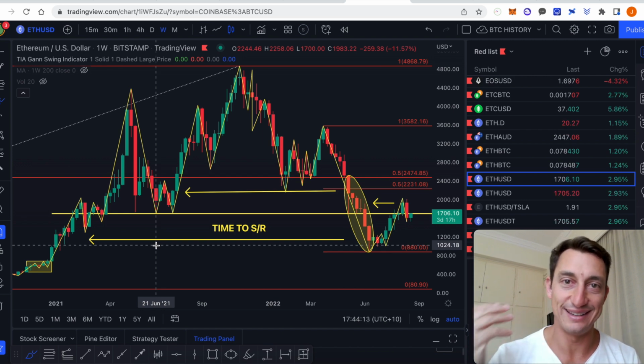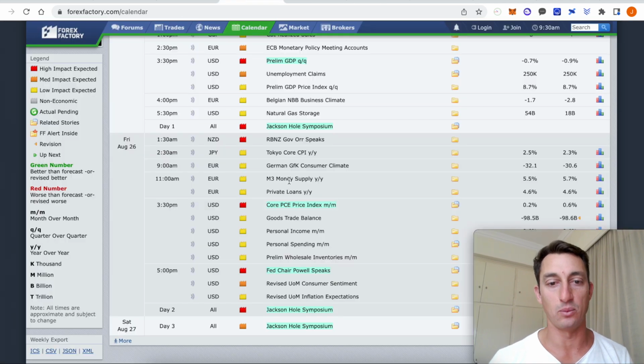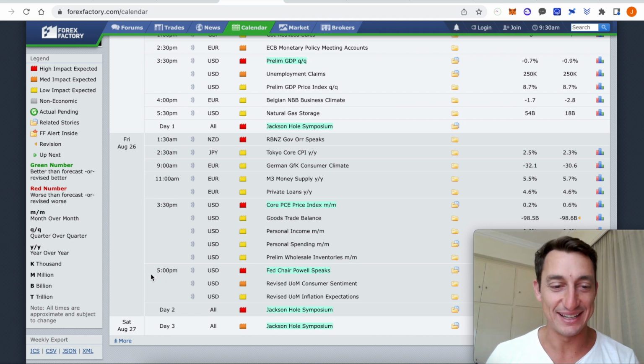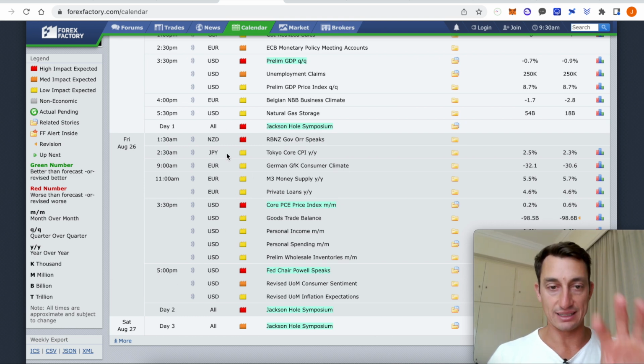Why is that important now on the short term? Well, we're looking at high impact news announcements, and a lot of people are waiting for what the Fed is going to say tomorrow morning for the US time, or afternoon for us here in Europe, or evening for you guys in Australia. And then we also have the next 3 days, at least on this week here, Jackson Hole Symposium is happening.